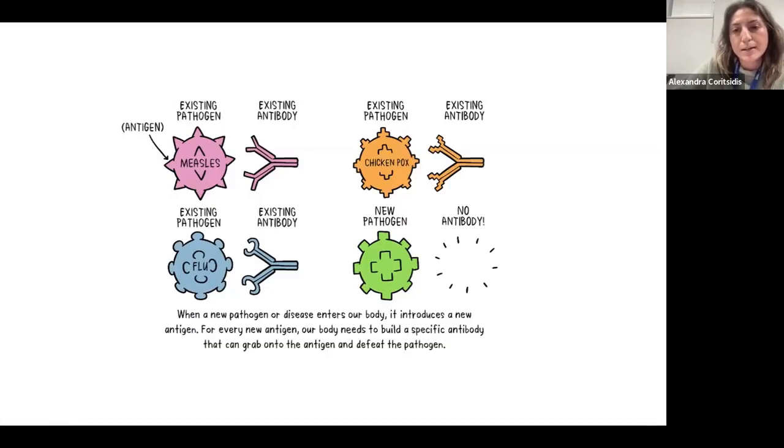So in the case of a new pathogen that our body has not seen before, we have no antibody. And then there's this window, usually when we're feeling sick or symptomatic, before our body has the time to make the specific antibody to kill the pathogen. And that's when we're feeling ill. And that's where the vaccines come in.